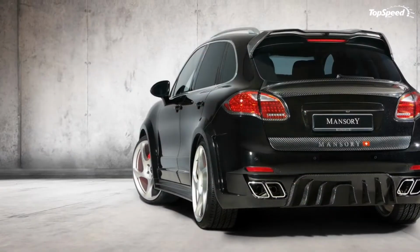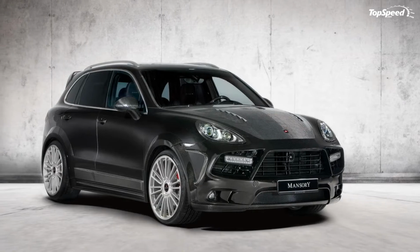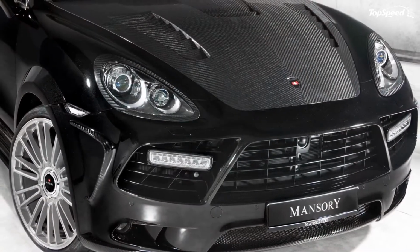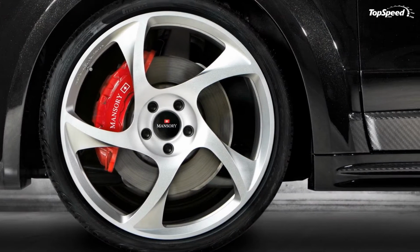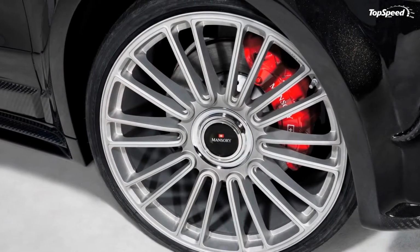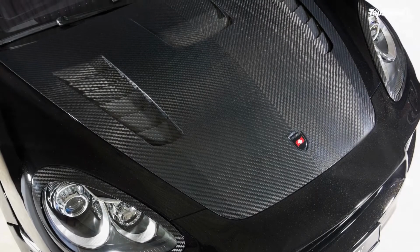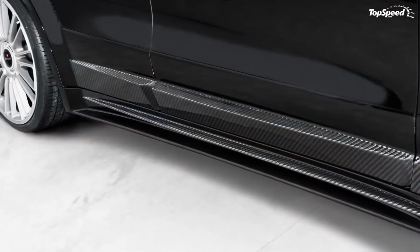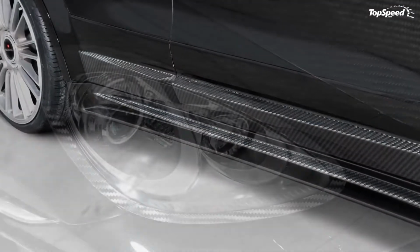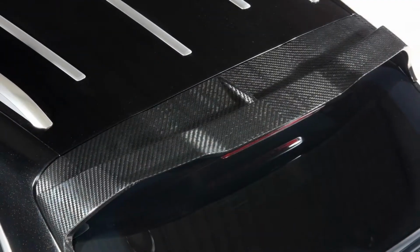The new package includes aerodynamic updates, ultra-light aluminum rims, and powerful engine enhancements. The aerodynamic package includes plenty of carbon fiber add-ons such as front and rear aprons, side skirts, bonnet, and mudguards. The package also includes large air inlets to provide plenty of fresh air for the Cayenne's 4.8-liter turbo engine. The car sits on fully forged 10 by 22-inch mono-block rims in turbine design.